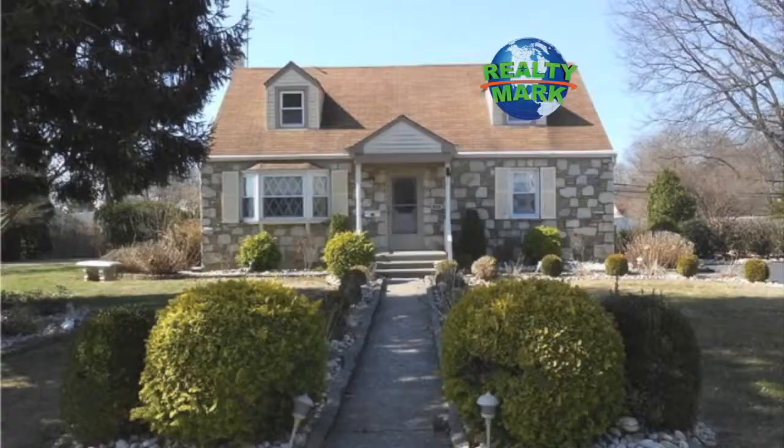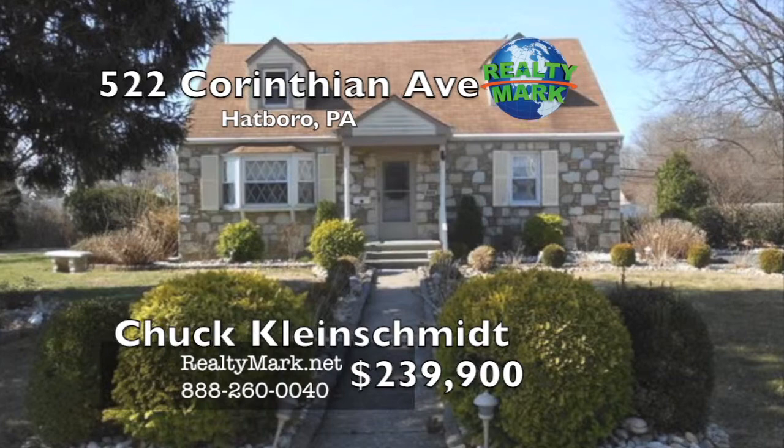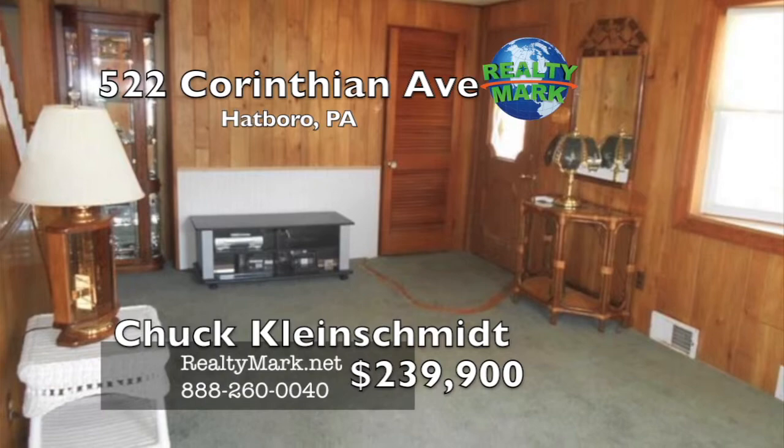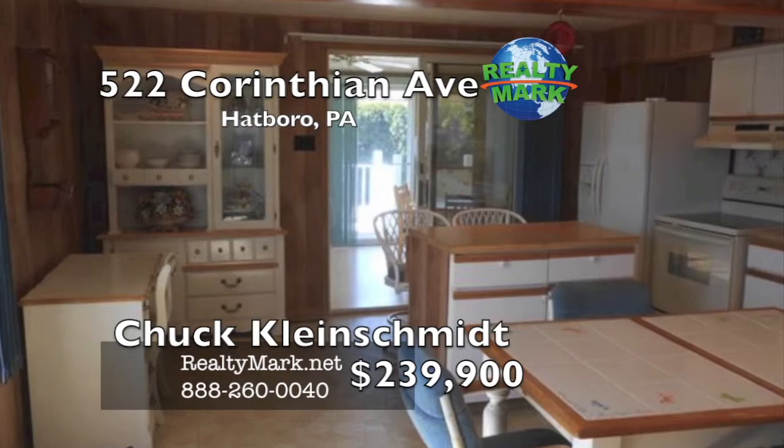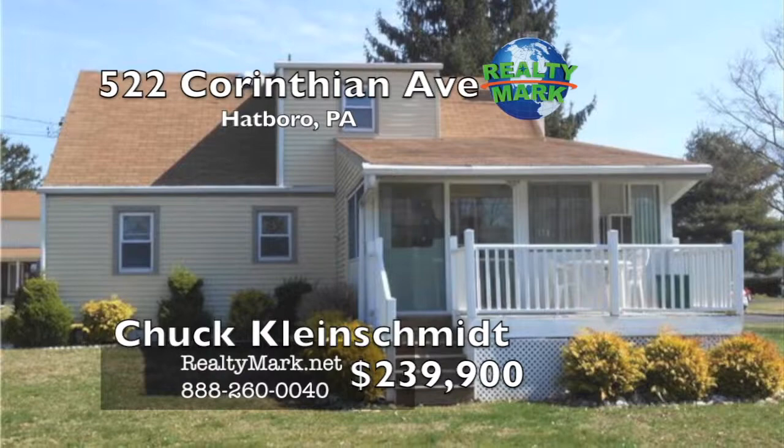Location, location, location. Great area, nice lot. Lovely Cape home in Upper Moreland School District. Large living room offers an abundance of natural sunlight through the large front window. The expanded layout includes a large country kitchen with plenty of room for entertaining and having memorable holiday dinners and celebrations. Sliding glass doors from the kitchen open up to your heated and air-conditioned Florida room for year-round entertainment.